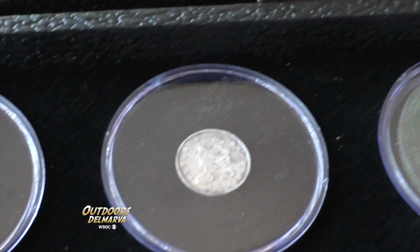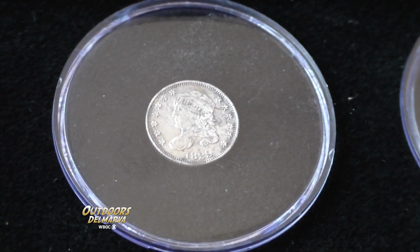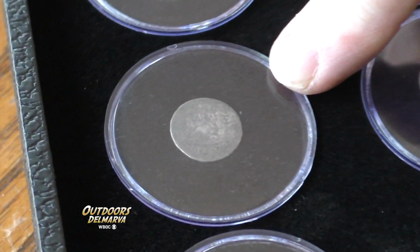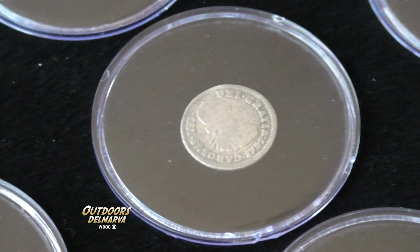And here's one I just found the other day. This is the 1829 capped bust Liberty half dime. Oldest piece of silver, American silver I found. Wow. The Spanish silver are here. This is 1762. I don't know if you can get a good picture of that. Oh, yeah. Yep, I got it. And here's one from 1797, Spanish half real as well.